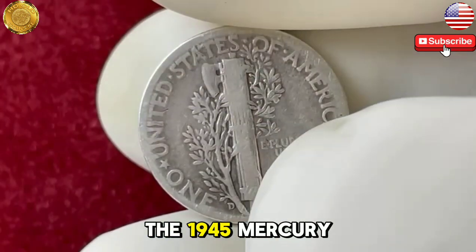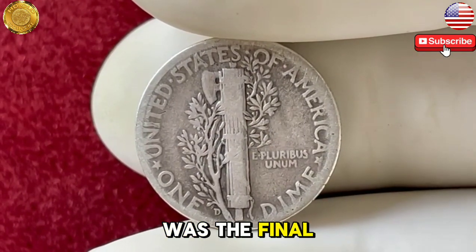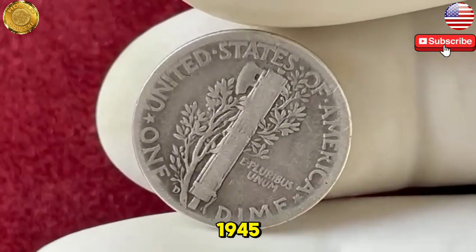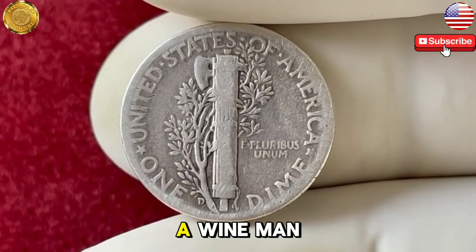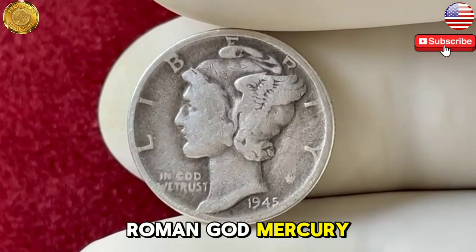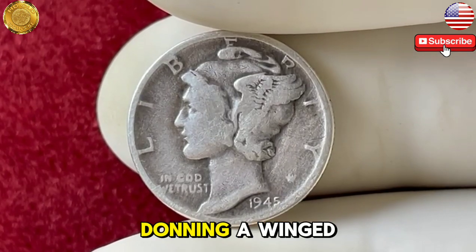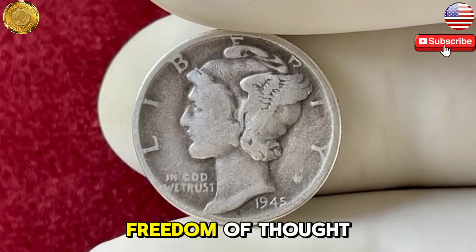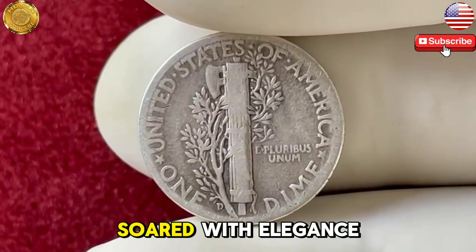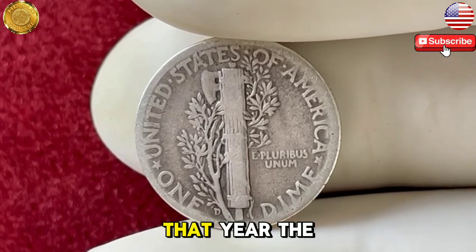The 1945 Mercury dime, as it's affectionately called by collectors, was the final issue in a series that spanned from 1916 to 1945. Designed by Adolph A. Weinman, its obverse did not depict the Roman god Mercury, as many mistakenly believed, but rather liberty herself, donning a winged cap that symbolized freedom of thought. It's an iconic image, one that whispered of freedom, soared with elegance, and mirrored the hopes of a world dreaming of peace.